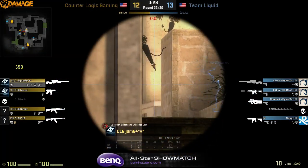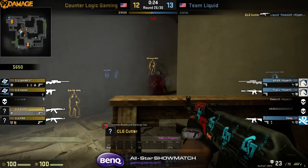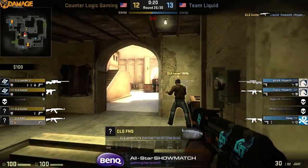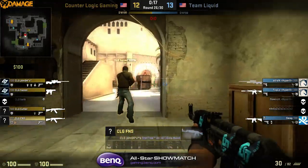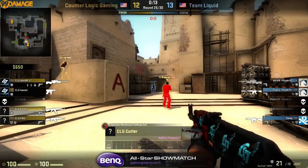Liquid going for the rotation as well. Flowstick coming in with the P90. And he might walk into some trouble. There is Cutler waiting in window room. Great job by CLG to put Cutler in between the CTs basically and wait for them to get a player back with the rotation. Now it's a 4v3.